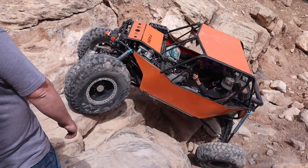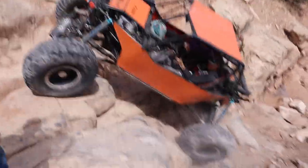Alex stays a little bit farther to the passenger side than we went, however, it works out well for him.